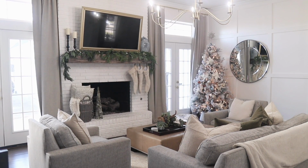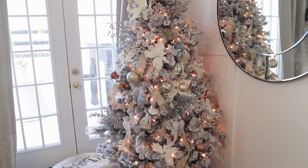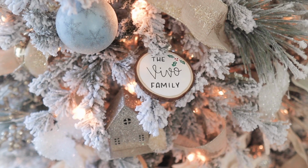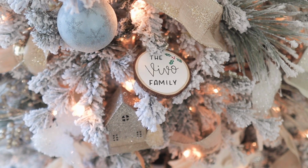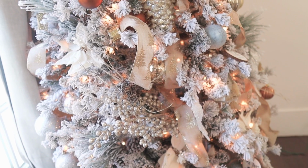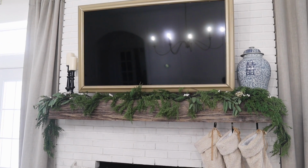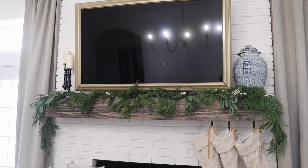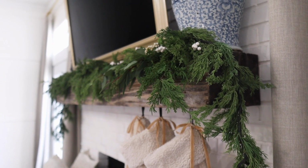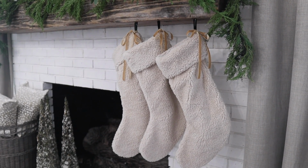So the tree is the same from last year. I did add just a little bit more ornaments to it, and that's pretty much it. I love it. I didn't want something too overpowering. I feel like this room is so small already. The tree in the kitchen is much bigger, but yeah, so I put that there. And then my wreath, or my garland and stocking should be all different from last year. Again, layering with the eucalyptus stems and then little berries. I added those. Yeah. And I feel like that's it. I just added some new greenery.